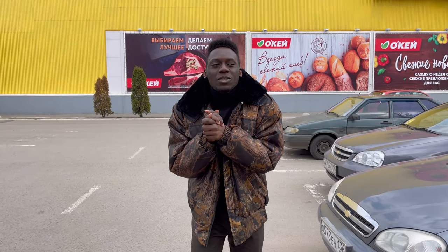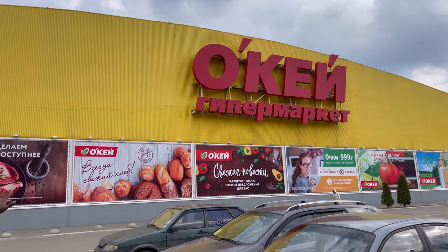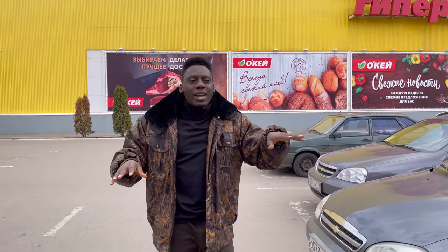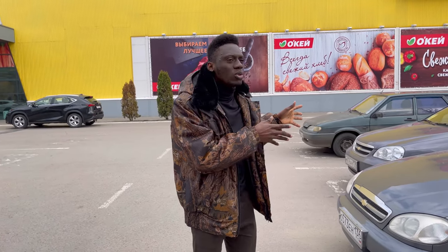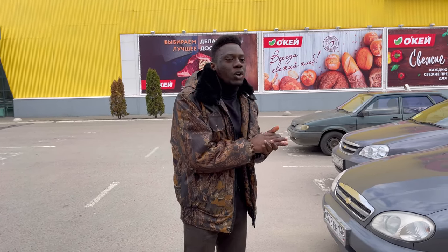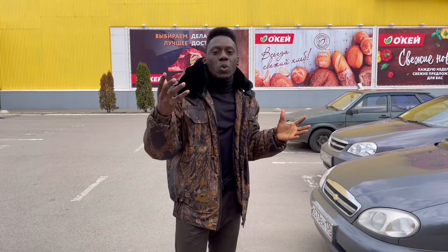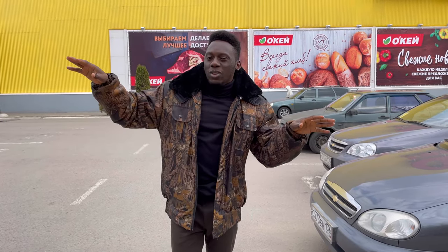Today we'll be starting from Okay supermarket. This is like a big market here in my city, Voronezh. This is where most people go to get what they want, and we live close by, so we go here too because it's close to where we stay. The main market, the local market, is a bit far.